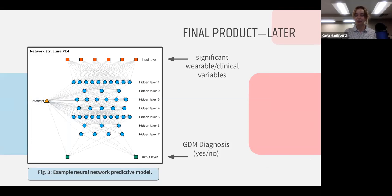Eventually, what we hope to produce is a predictive model in which we take the variables and everything that we found to have significance in our study thus far, like age, for example, and then we put them in a predictive model similar to the one shown here, which is an example of a neural network, although it could be a decision tree or a gradient boosting machine, anything like that. And eventually, we're hoping to be able to predict an individual's risk for developing gestational diabetes in the end.